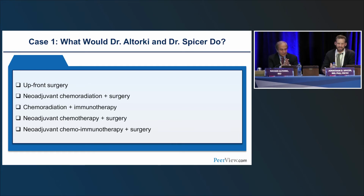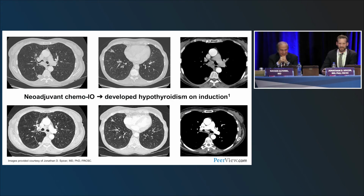Fair enough, and I think that's one of the big debates is what is bulky, how do we make that decision, and that's a moving target. Okay, so this is actually what happened. We treated her with neoadjuvant chemo IO. I'm pretty sure she received IO because she developed hypothyroidism on induction. This was a blinded trial, which is one of the big challenges we had in the last few years is managing patients who might have had placebo or might have had treatment.